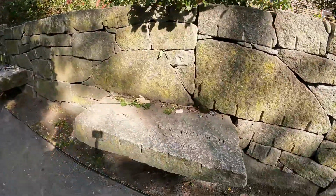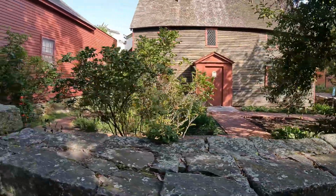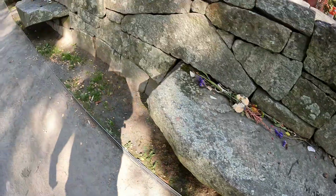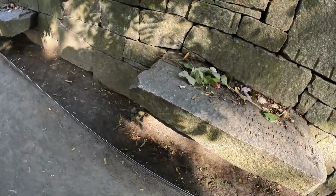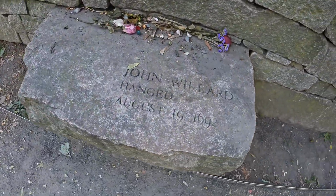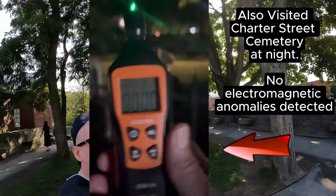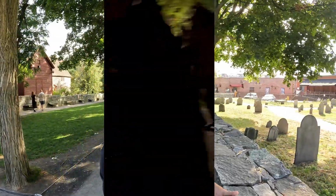These graves represent the 19 people that were hanged during the Salem Witch Trials. They say that this is the second oldest grave site in the United States. Not sure if you can go in here or not.